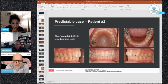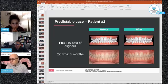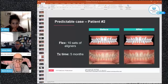So here's another patient, slight crowding. Again, these are beginner cases, very easy, very predictable. We'll get into the cephalometrics. But this was 10 sets of aligners, no attachments, 5 months.